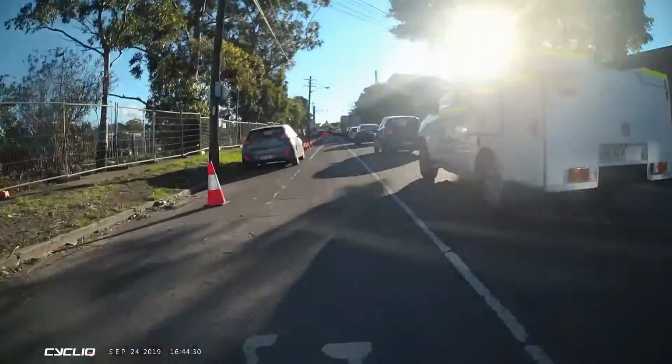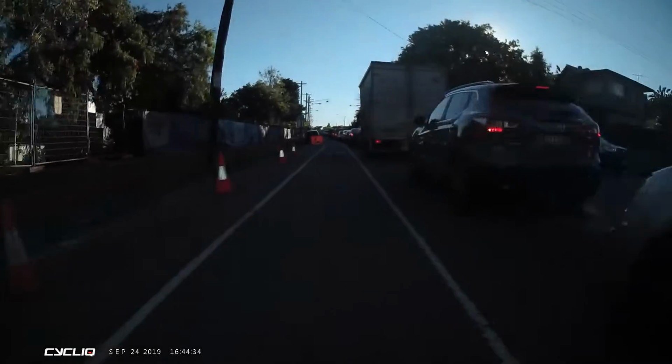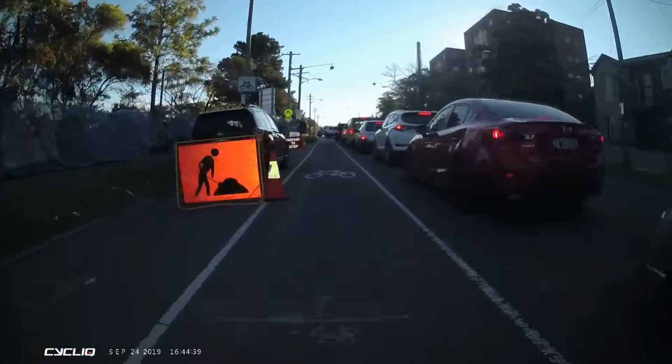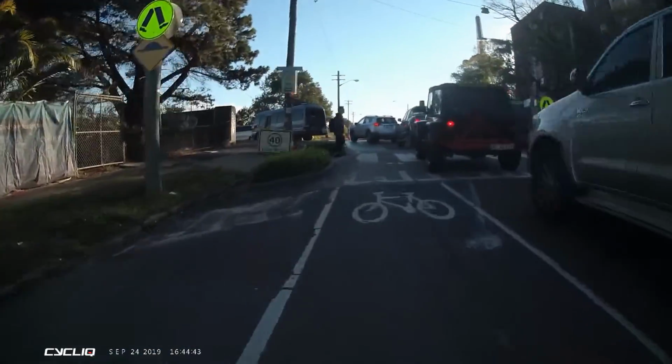Let's have a look at the signage as we come through here, as we're going into the sun. What do we see? It looks right. That sign's just intruding into the bike lane. I do wish they would learn to not put any signage in the bike lane. That one's clearly out of the bike lane.